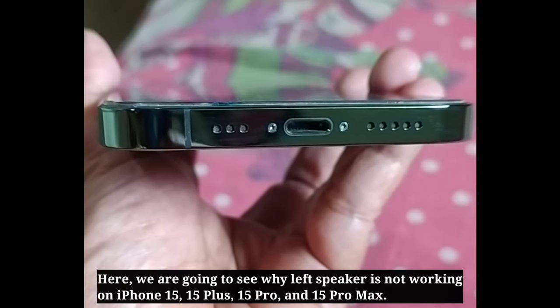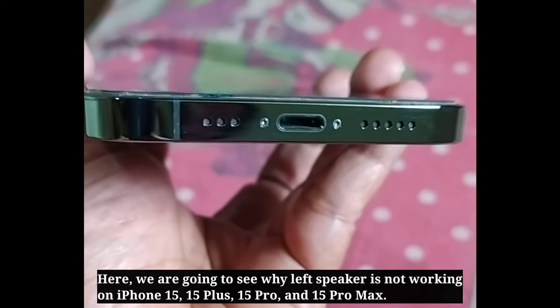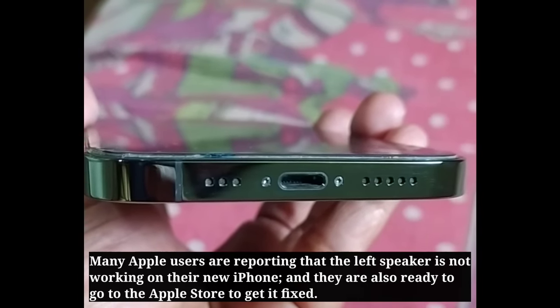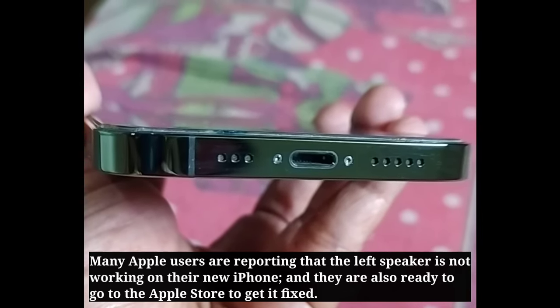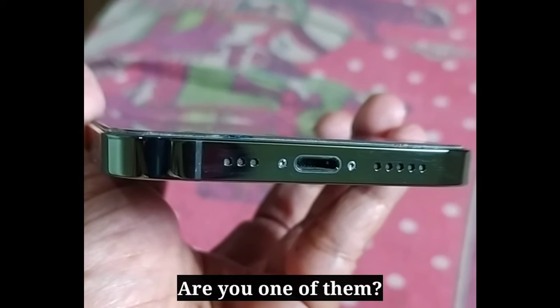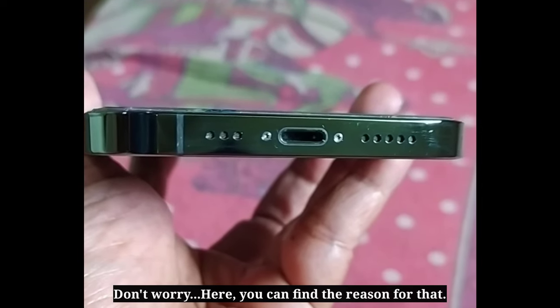Here we are going to see why the loudspeaker is not working on iPhone 15, 15 Plus, 15 Pro and 15 Pro Max. Many Apple users are reporting that the loudspeaker is not working on their new iPhone and they are also ready to go to the Apple Store to get it fixed. Are you one of them? Don't worry, here you can find the reason for that.